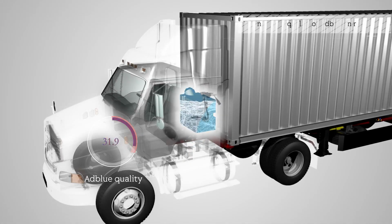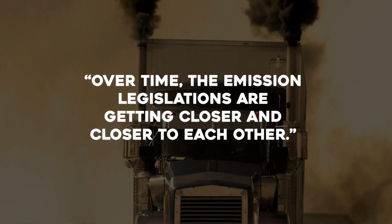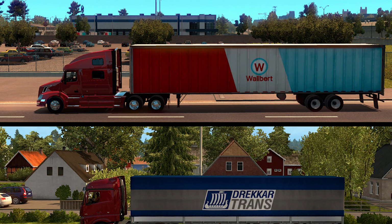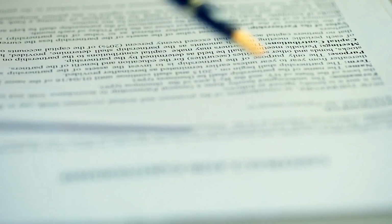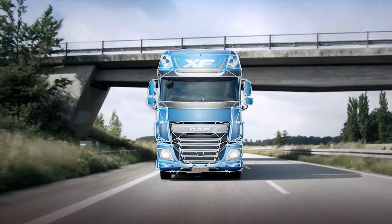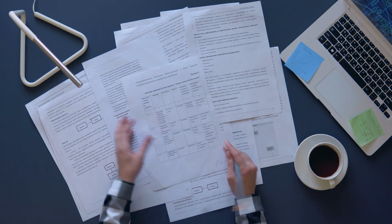it's still something that exists," with Agerbrand adding, "Over time, the emission legislations are getting closer and closer to each other." Still, he adds that it wouldn't be easy to use the exact same engine on both sides of the Atlantic, due to the fact that the distinctive standards governing things, like engine speeds and loads during certification processes, are going to present a massive problem.